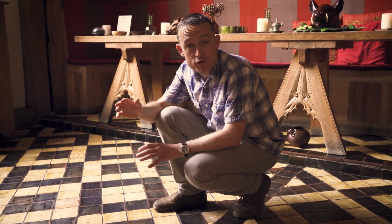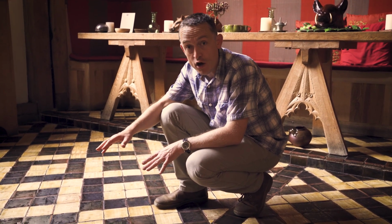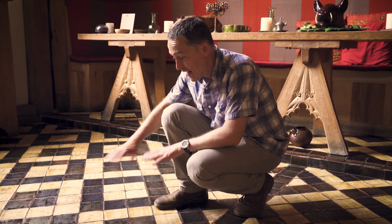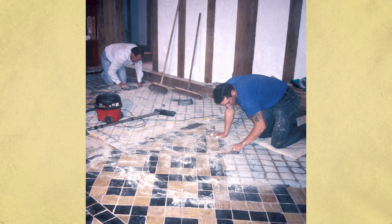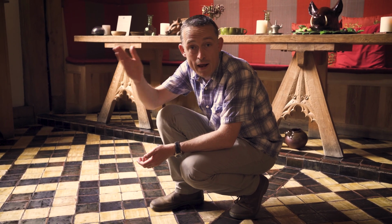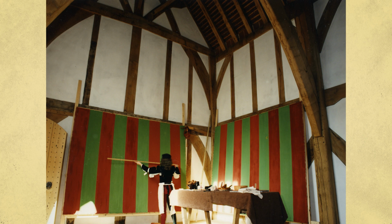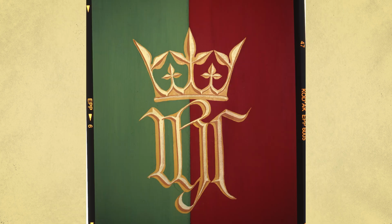So the archaeologists from York Archaeological Trust who worked on this site found evidence in the ground here of a tiled floor, and these tiles have been created using authentic medieval techniques to lay this tile floor that we have here, and they were all made by the potter John Hudson, who also worked on creating the roof tiles on the roof of the building as well. As you look around in the room, you can see the level of detail that has gone into the reconstruction here, including the painted wall hangings that hang on each of the walls.